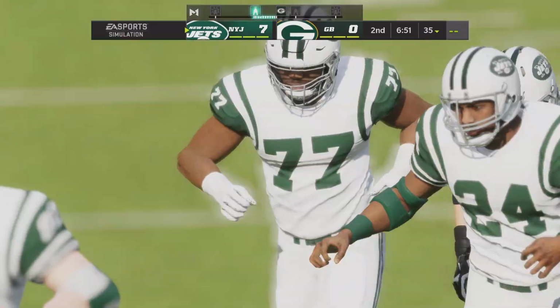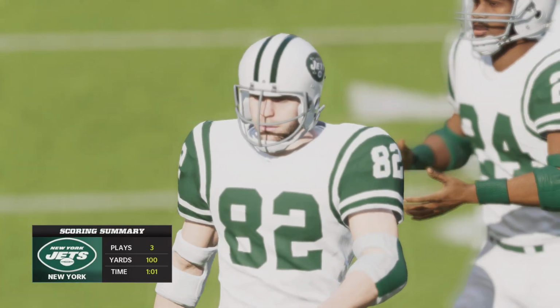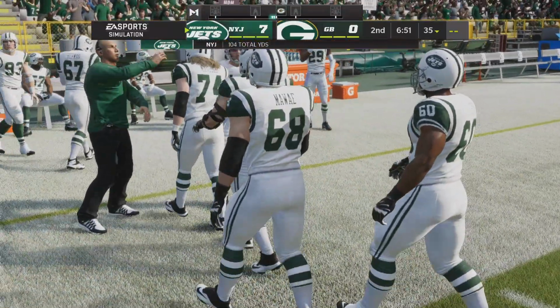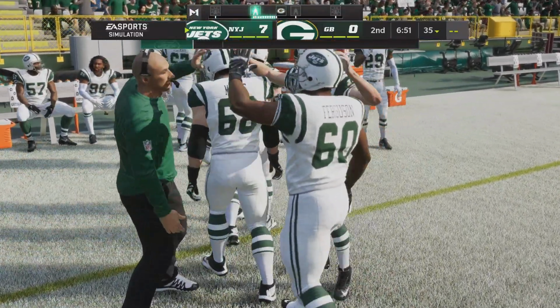Extra point right down the middle, and it's now a 7-0 game. The drive there only spanning three plays, and it's finished off by a New York Jets touchdown.